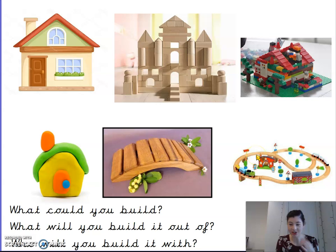Also have a look at these pictures. What are they made out of? We've got some wooden blocks. We've got Lego, we've got our train track, and we even have some plasticine or some Play-Doh. Don't forget we've got that Play-Doh recipe on our website as well. So I'd like you today to have a go at building something. Think about it. What are you going to build? What could you build it out of? And also, who are you going to build it with?